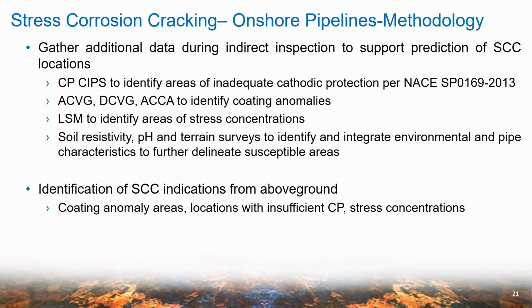So once the pre-assessment is completed, the indirect inspection for XCCDA is not mandatory, but to be more holistic, it's actually recommended to complete that. So you can work on the pipeline similar to the external corrosion direct assessment program, capturing your CP-SIPs to identify areas of inadequate CP per NACE SP0169.